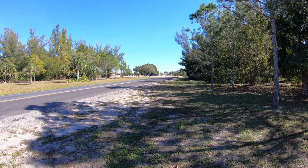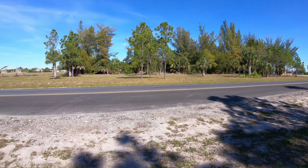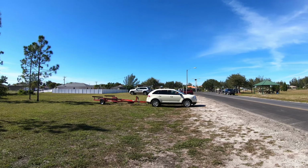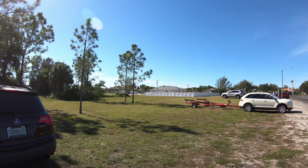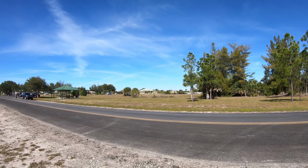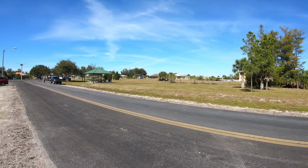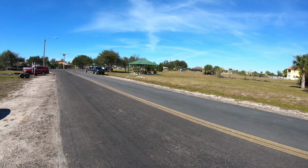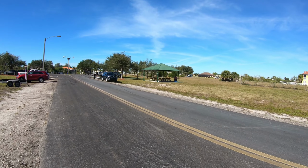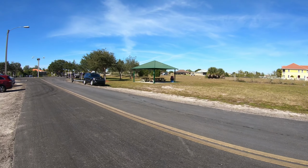All right guys, so there's Burnt Store, and it's just a straight road coming in, all grass and dirt on the sides, and then you got your ramp down there, which I'll get closer to. As you can see, there's some residential housing on the sides here. I think there's a canal. Yeah, there's a little bit of a waterway going that way. There's a nice little roof area there with some picnic tables and a garbage can. Garbage cans are always important.